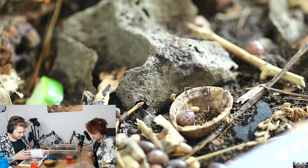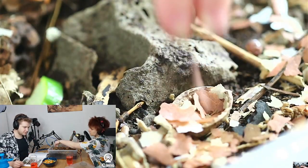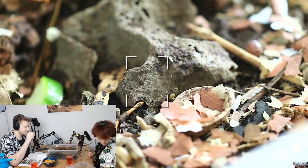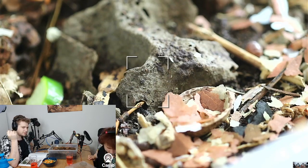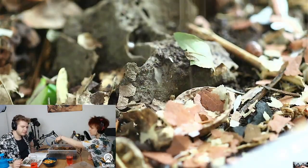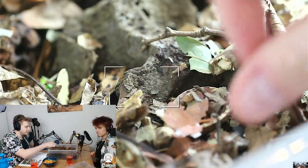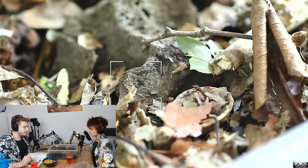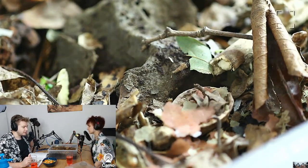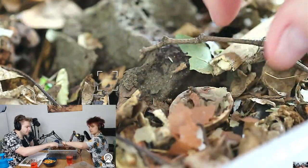They just tend to love all the different colors, and they're also super easy to breed. You can see here, this is some egg carton. Isopods like egg carton and cardboard and things like that. They even eat it, and they like to hide in it. Some of them are super red and pretty. Yes, and you have all the colors in this.